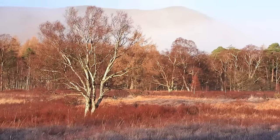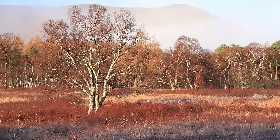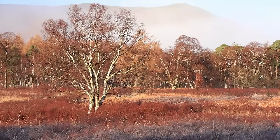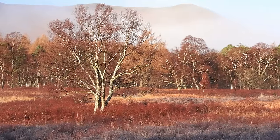Now, as I've been changing my battery, I've just noticed that Catbells in the background is starting to get a bit of mist coverage on it. So I'm going to go back to the camera and see if that provides me with any other opportunities.